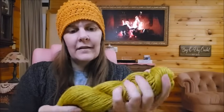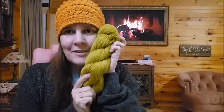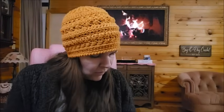But I will keep that black, red, and yellow one. I really like this yellow. Now remember, this is all the Harriet. That is beautiful, and it's so soft. Gorgeous, gorgeous. All right. Now, there's some in here. I think there's just a few in here that I've never tried before.